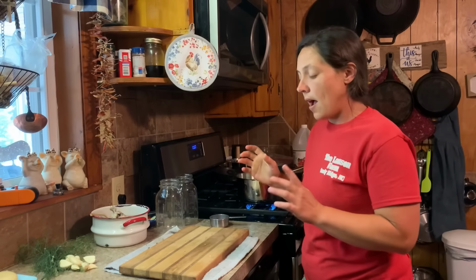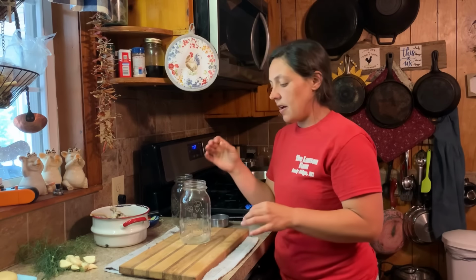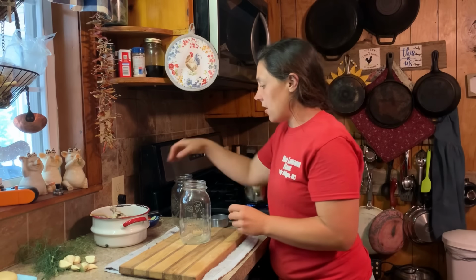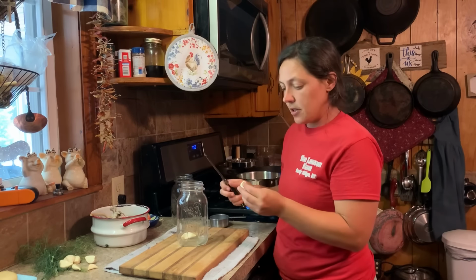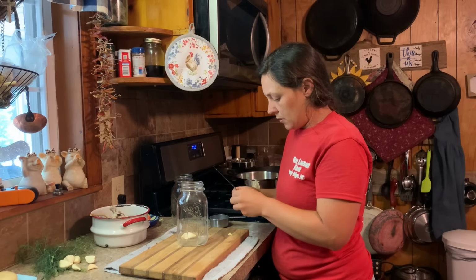While we're waiting on that to come to a boil, we're going to get our jars ready. Right now I've just got 2 quarts. We'll just see how far that gets us. What you're going to need is a clove of garlic. This is actually last year's garlic that I'm trying to use up, and it has kept so good.